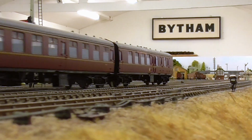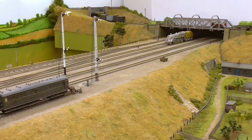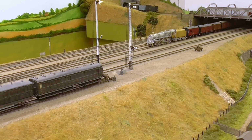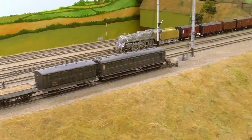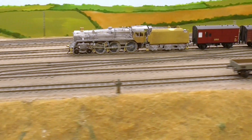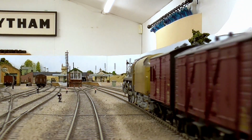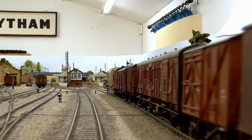Finally, a DJH BR Standard 5. Now, in all the cases of the locomotives you've just seen, they're available RTR, and very good they are too. But my personal preference has always been to build my own locomotives, and this is a case in point.